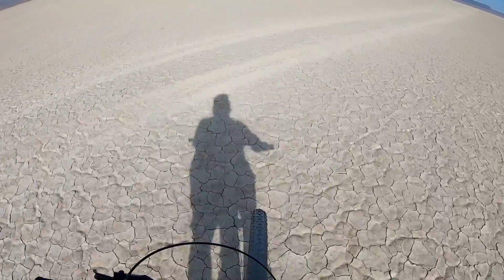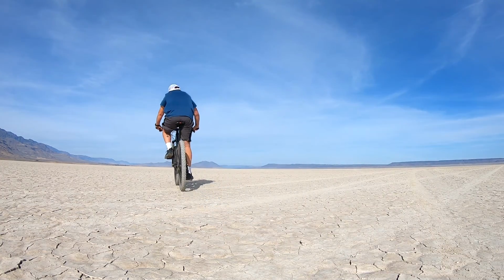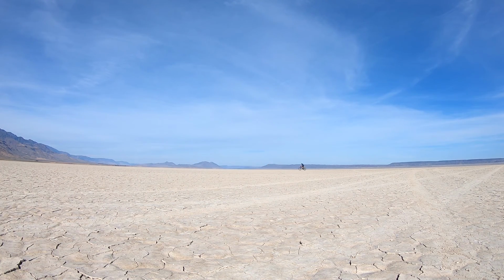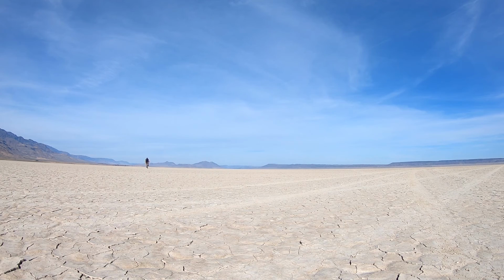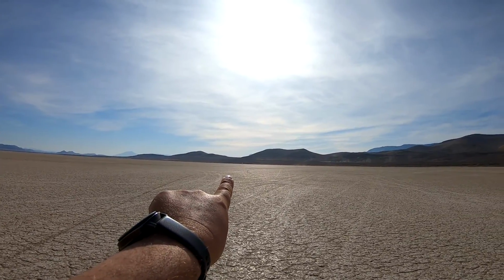It's a long way in every direction. It's like we're stuck in the desert. Our home is somewhere over there. Holy crap, it's a long way out here. This place is huge and there's nothing here.